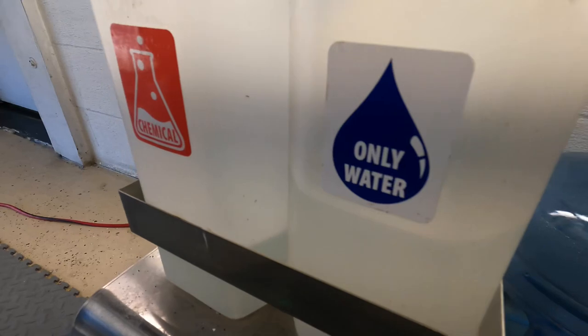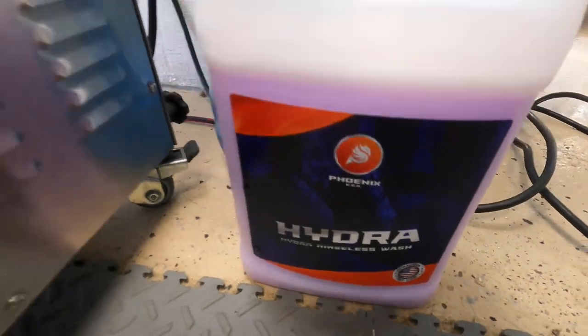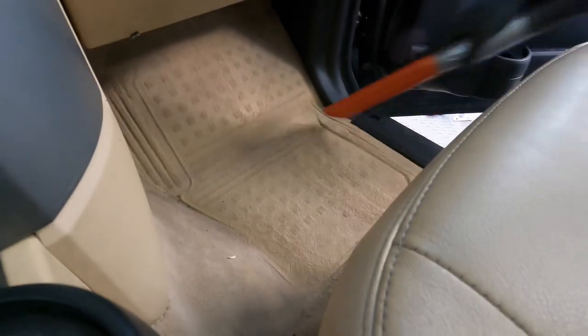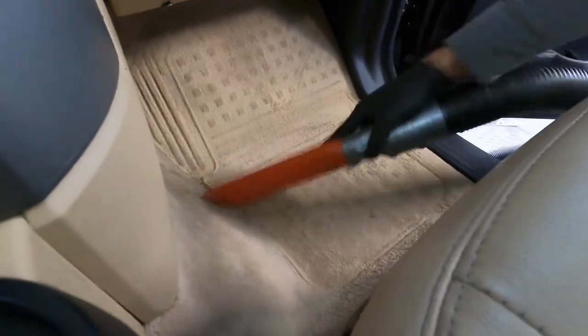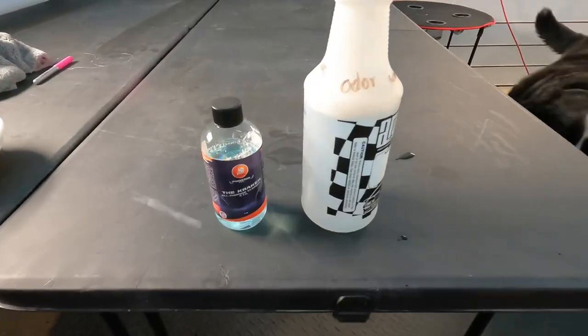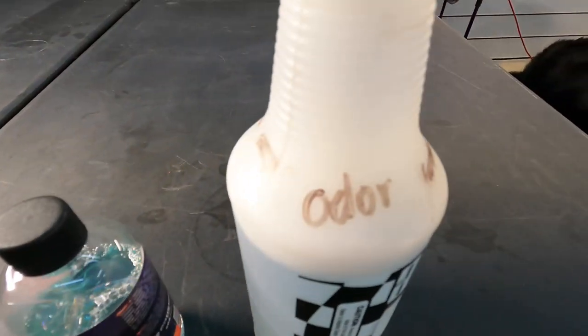And while Brian Jr. is taking care of that, I will fire up the steamer, the Chief steamer, and I'll put an ounce or two of the Hydra rinseless wash into the chemical bin, and that'll mix together with the water, and we'll have some steam to help treat some of these surfaces. You need to be careful with steam. You can't just go heating up and steaming and saturating every material in the interior. I'll show you how to use it.